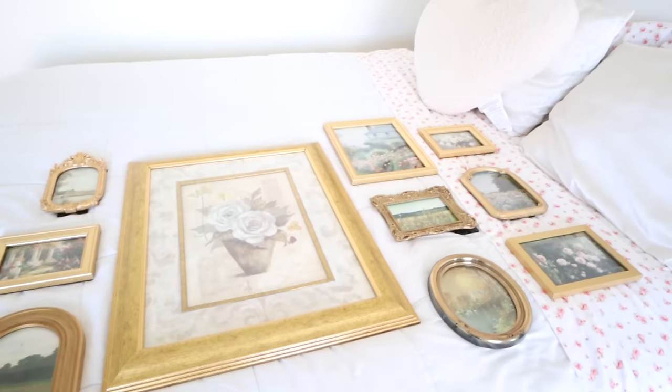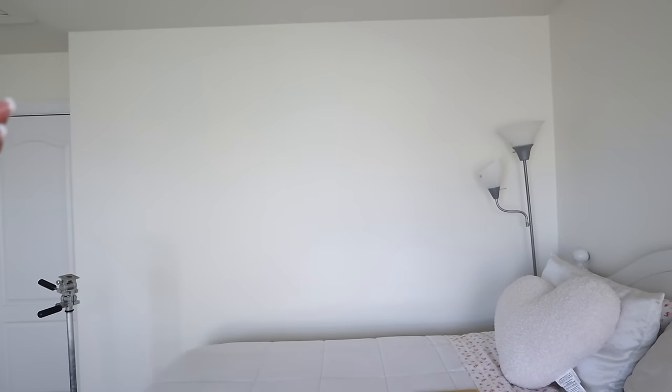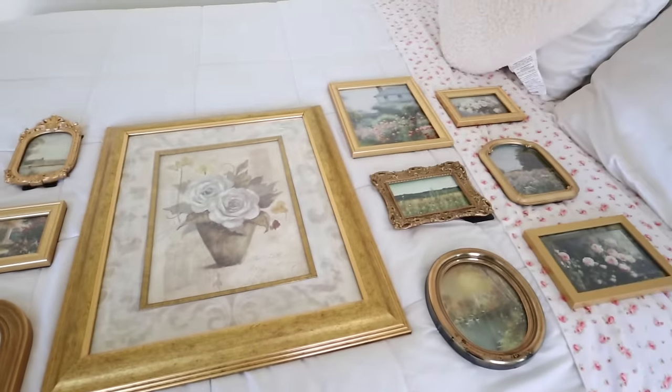This is how I think I want to put the frames together on this wall, but I am actually terrified. I'm scared that this won't look good on here, and I'm also scared that the centering is going to be off, but for sure I like the layout of these frames.